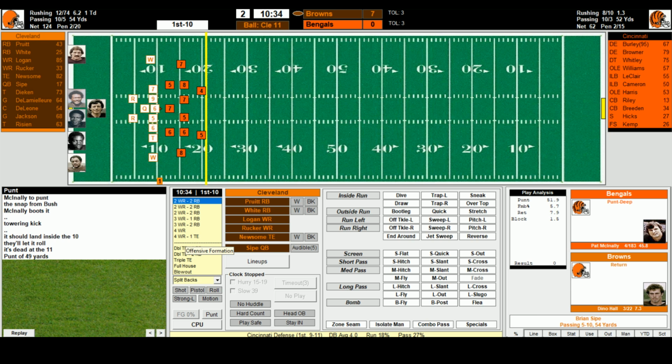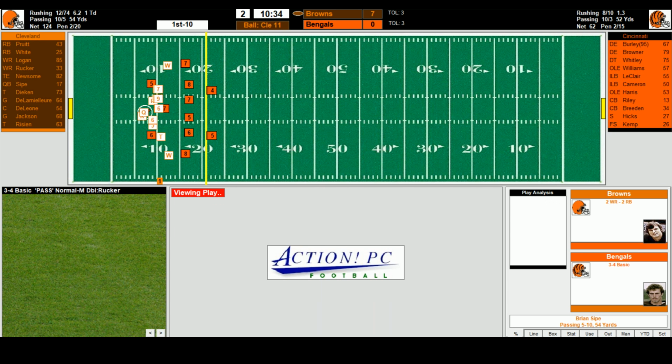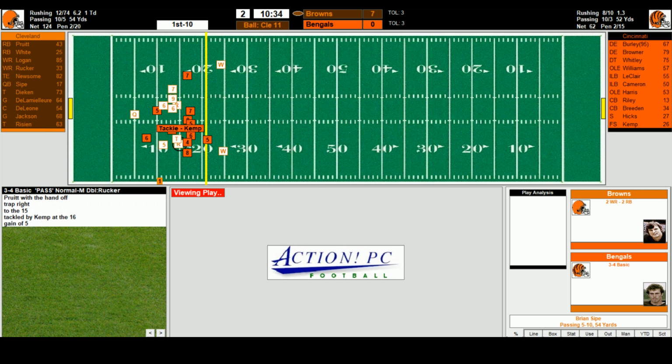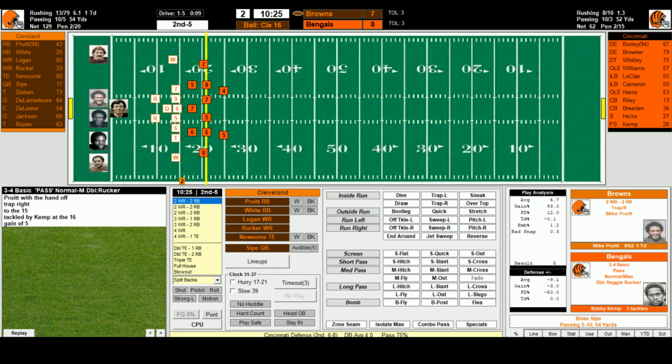1st and 10 from the 11. Mike Pruitt, trap right. Hand off from sight. Down to the near side. He is hit by Kemp at the 16, a gain of 5. 2nd and 5.